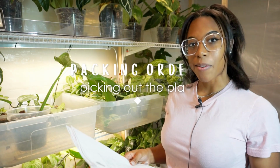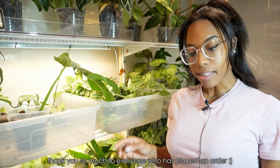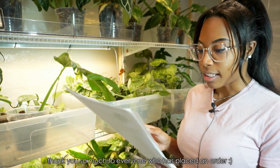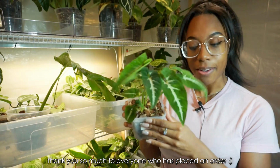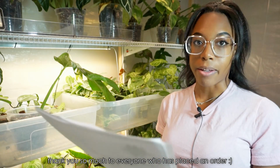Hi guys, so right now I am in the process of packing the orders. We do have a few orders here, so I'm going to pick out the plants now. The first order is from Diane from California. Diane ordered a Syngonium Wendlandii number 1. This is the Syngonium. And they also ordered a 4-pack of clear moss poles and 2 5-inch round pots.